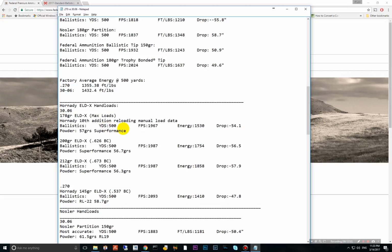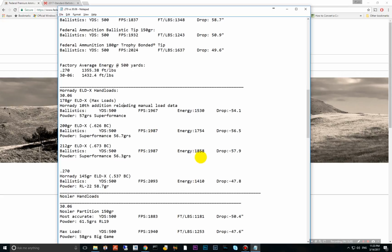I haven't done any research. If I still had my 30-06, I could do some testing and figure out what works best. I know if you get the latest 10th edition, it will have the reloading data for the 178 grain ELDX, but the one I got earlier this year, or end of last year I guess, did not have it in there yet. But anyway, that's what you get. 1754 for this middle guy.